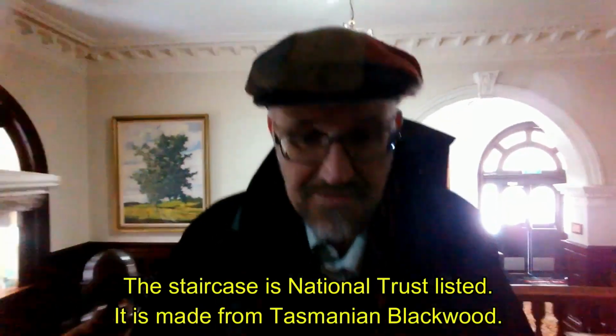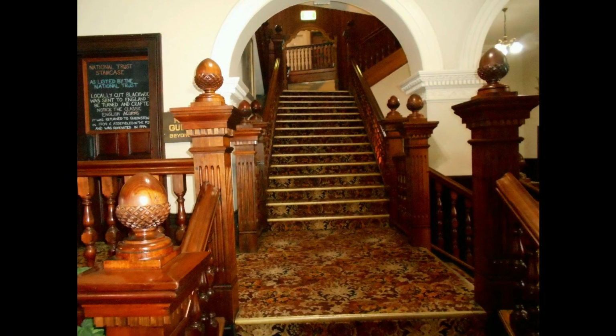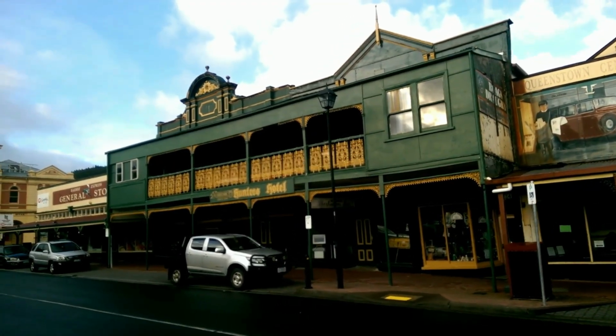And it's got this amazing feature. I'm just walking up a staircase. I might have to go backwards, but it's a grand old staircase. What magnificence! Wonderful. Historic Gunter's Hotel. Yet another one that's not open at the moment.